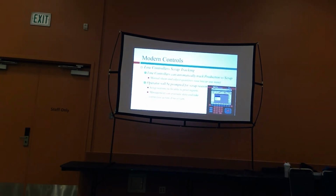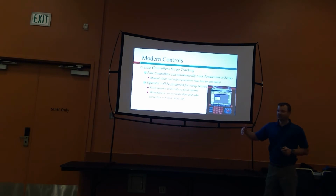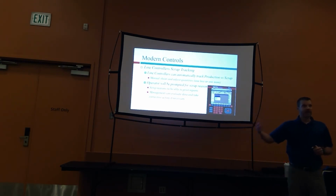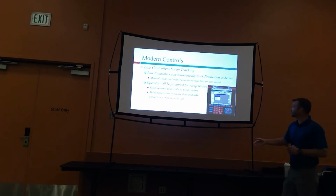All right. Other things we get with that is scrap tracking. So I'm tracking my coils. Now I can track the scrap as well. So in here, I'll show you up here. We've got, they do a manual shear, they do a quantity adjust. A quantity adjust is where if I'm running and I have a bad piece of material, I say I want to make one less. What we do is we put that amount in the scrap.